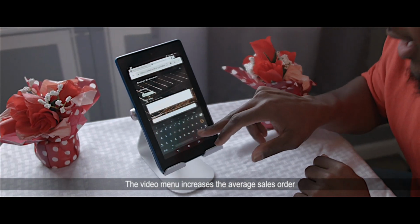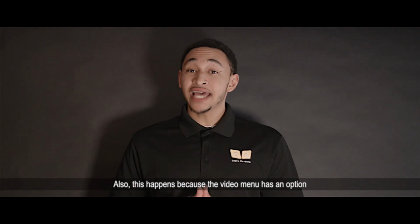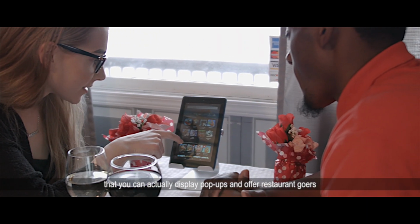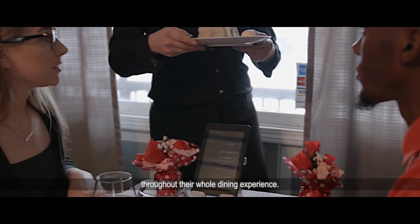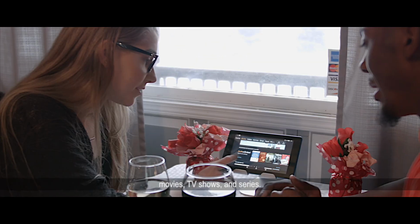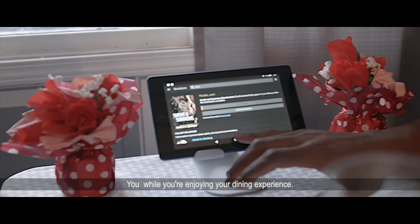The video menu increases the average sales order on a customer's receipt. Also, this happens because the video menu has an option where you can actually display pop-ups and offer restaurant goers different meals, different sides, and different options throughout their whole dining experience. With the power of technology in 2019, now we can stream movies, television shows, series. You can even play app games on the tablet while you're enjoying your dining experience.